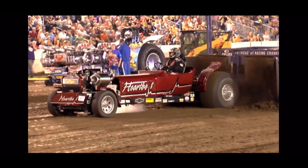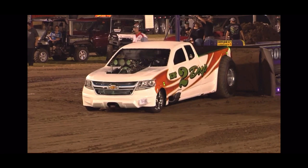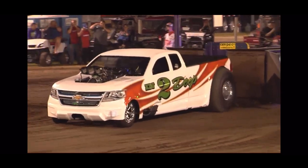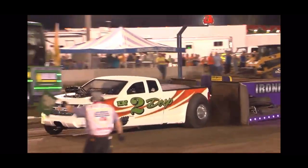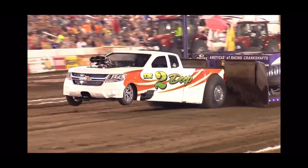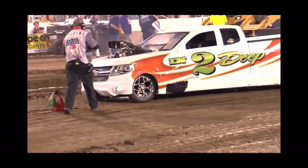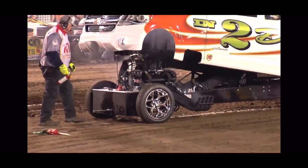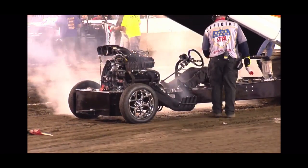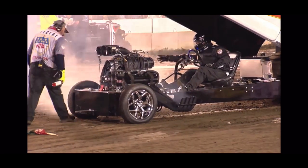Turbo power, twin turbos on the front. Still in high school, by golly. Bit of a fire down there. Harold Phipps right there, Johnny on the spot, lift the hood, lift the body up, take care of it.